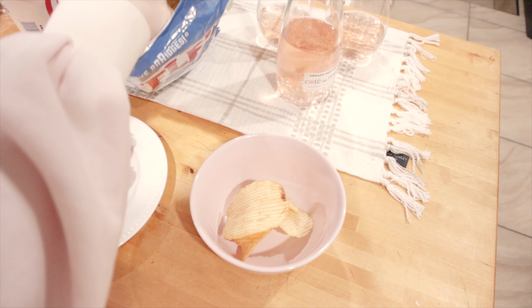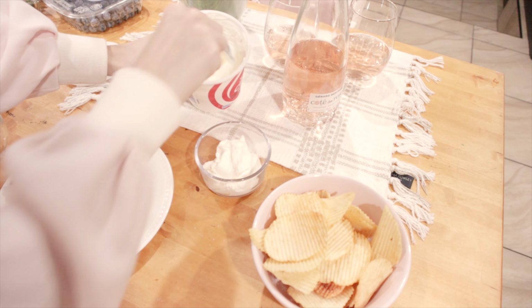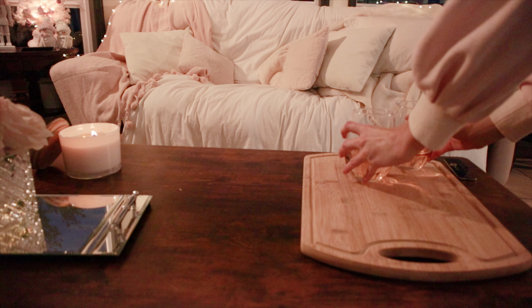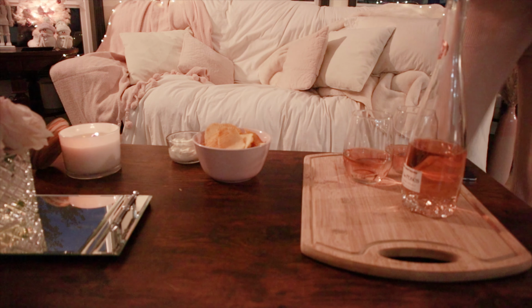And then I really love ruffles with sour cream, and I don't know how common this is, but leave me a comment if you also like this food combo. Sometimes I also like doing a charcuterie board. That's just another fun food idea, which I'll list some others down below too.